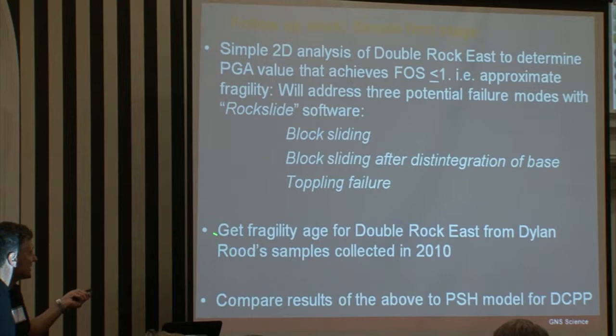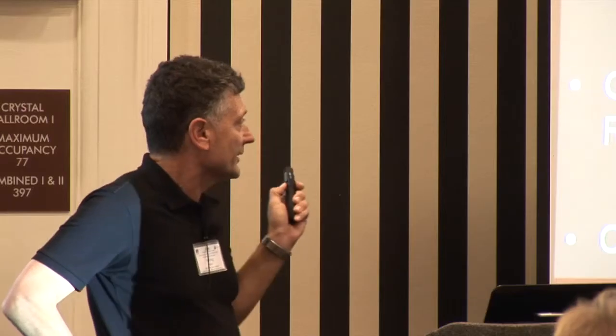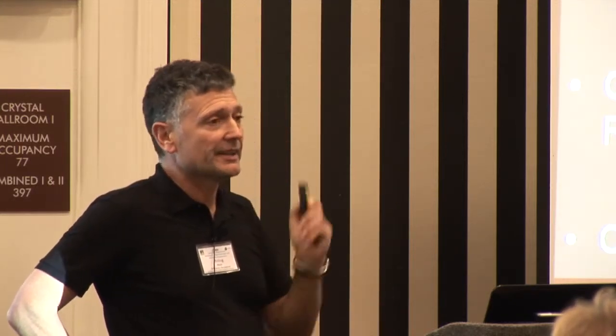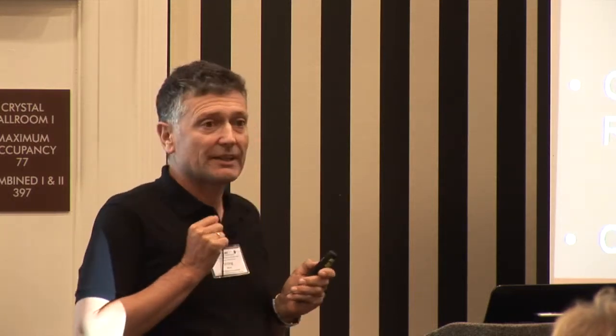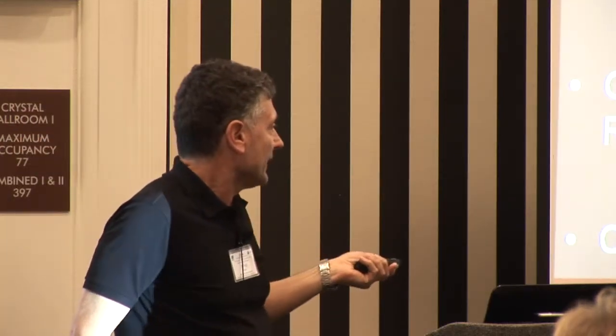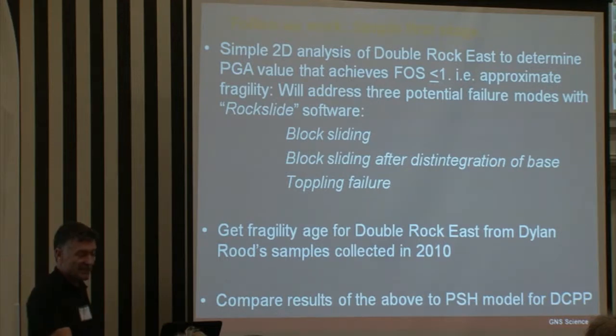And as I say, revisit Dylan's samples that he has over in Glasgow and get the fragility age for Double Rock. He does a series of samples and models them, and the output is the age the rock has been in its present fragile state, by sampling on the rock and sampling the country rock behind. And then compare those initial results to the PSH model and see what comes out of that.